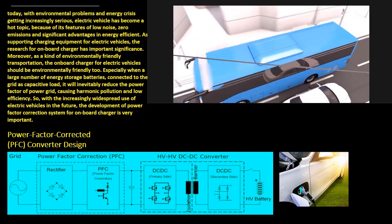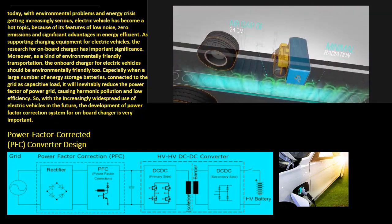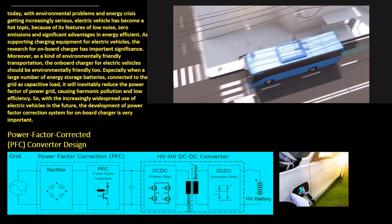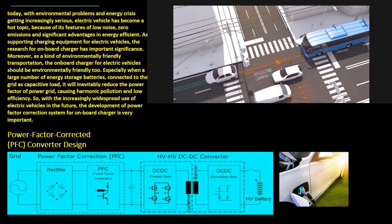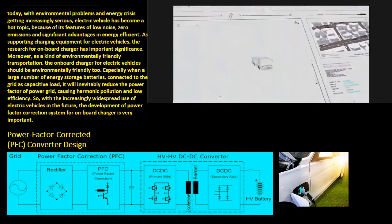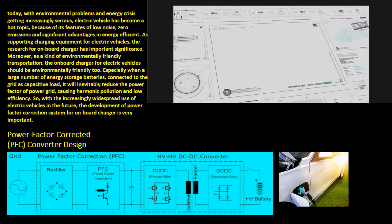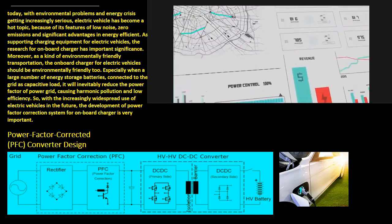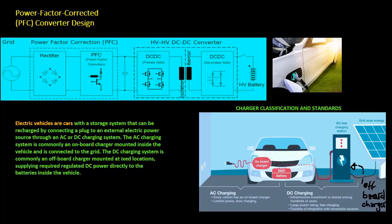Especially when a large number of energy storage batteries are connected to the grid as capacitive load, it will inevitably reduce the power factor of the power grid, causing harmonic pollution and low efficiency. So, with the increasingly widespread use of electric vehicles in the future, the development of a power factor correction system for the onboard charger is very important.